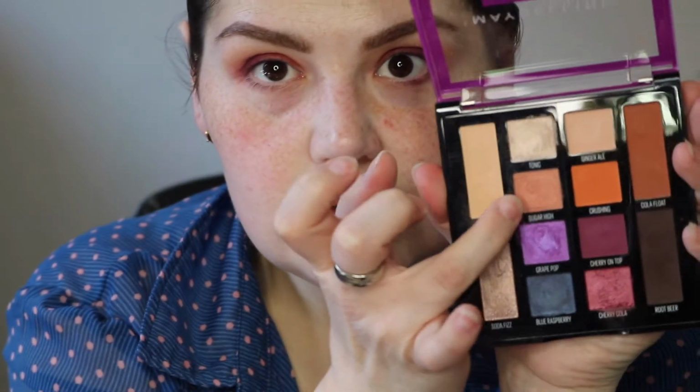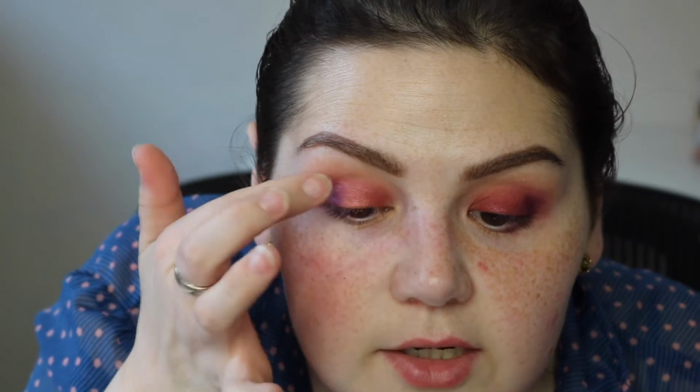Let's do Sugar High, which is this one here, which is kind of a peachy tone. Pat this on the center. There we go. That's tying everything together much better. I like that. All right, and then I'll do tonic in the inner corner and just kind of blend it. Sometimes fingers are the best tools.